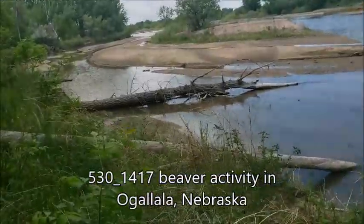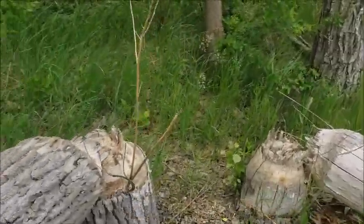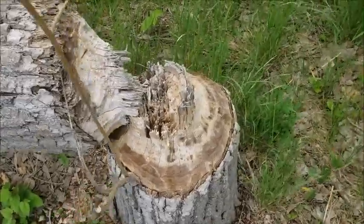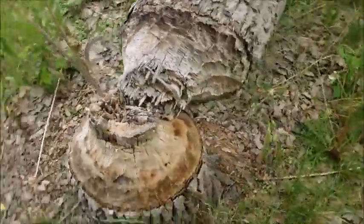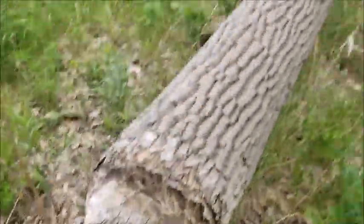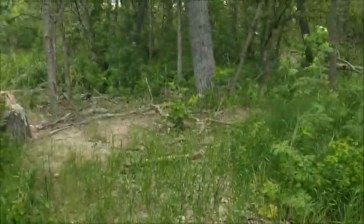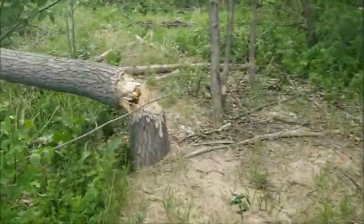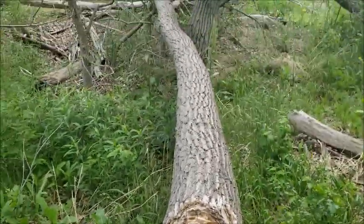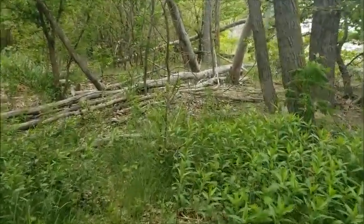Alright, just following the river a short distance, seeing that there's evidence of beaver activity. Humans don't chew on wood like this. Just chewing away this big old log, taking it down. That's impressive. Along this river, they also came in far enough here to chew down this tree. They chew them down and then don't do anything with them.